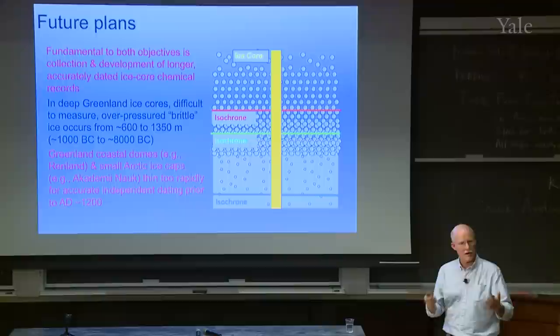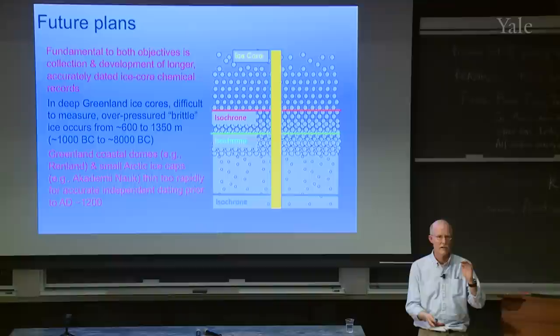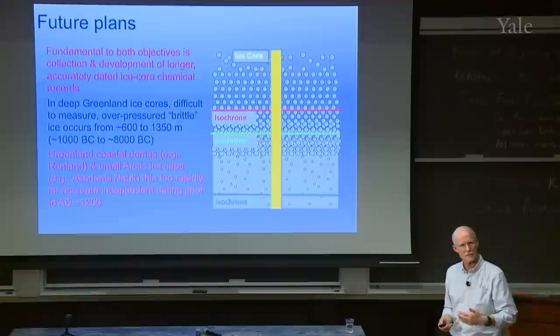The problem in Greenland ice cores is that you end up hitting the brittle ice, the overpressured brittle ice at about 600 meters, which corresponds to about 1,000 BC, roughly, depending on the site. And when you hit that brittle ice, as soon as it's overpressured, you drill it, you bring it up to the surface, and if you're not extremely careful, and sometimes even if you are extremely careful, it explodes. And that's because it's overpressured. But you can imagine for our continuous analysis, that makes it very difficult or impossible to measure.